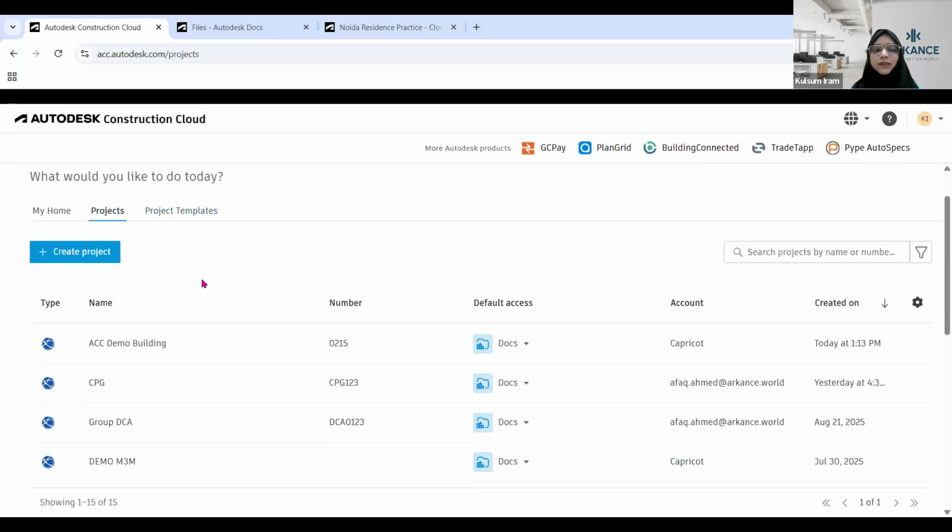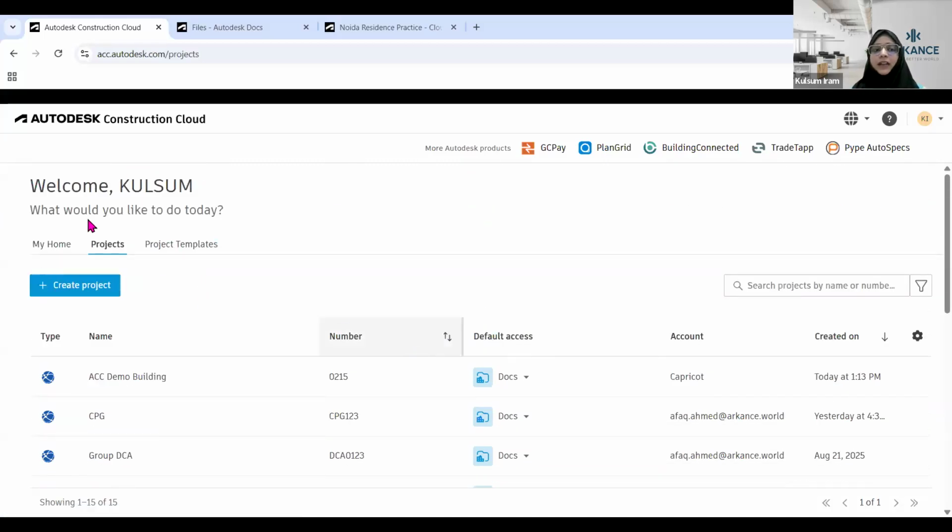And onto my projects, you can see I have a lot of projects which I have created. But on this particular page, you can see a create project option coming over here. If you are a user, you won't have this option. Only a project admin or account admin can have this option. They can only create the project. If you are a user, you cannot create a project.